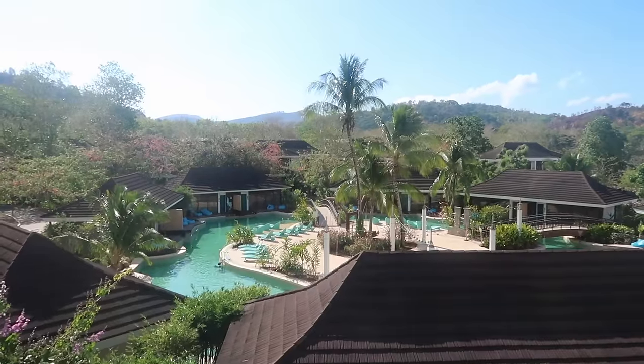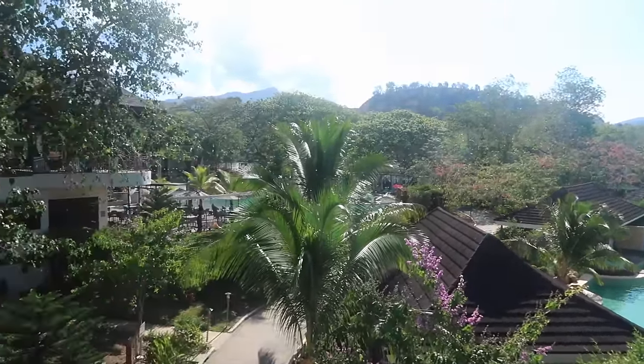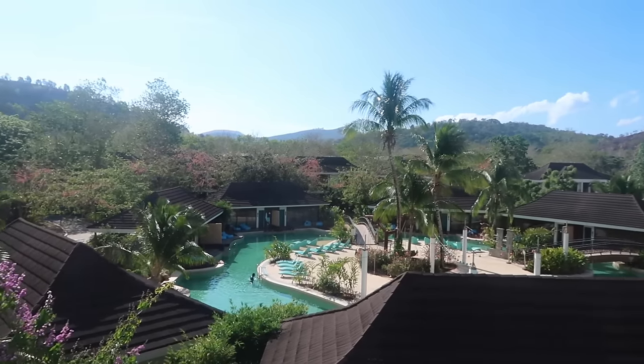Our last time we get to see this view. We don't leave here till about 1:30, so we're gonna go down to the pool and sunbathe and get some breakfast.